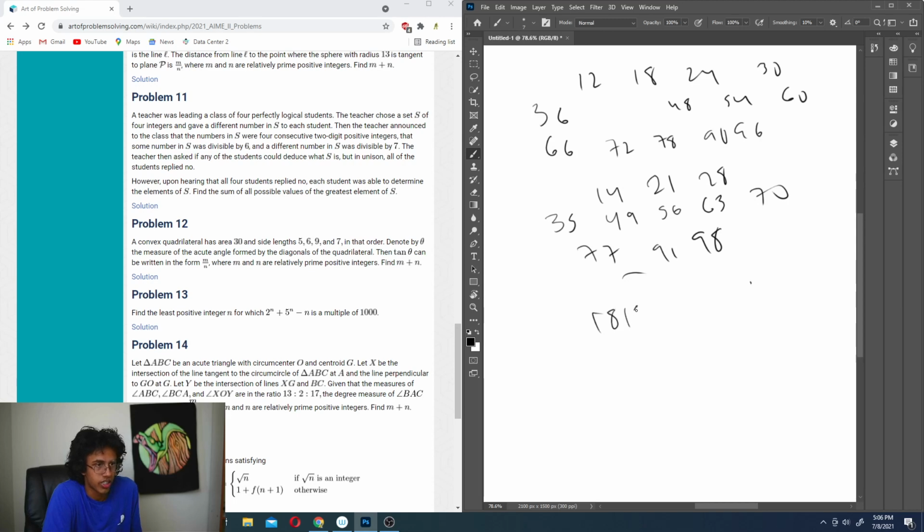18, 19, 20, 21. So if you got 21, you could either be 24 or 14 doesn't work. If you got 19, you know it's this, right? What else could it be? If you got 19, how can you not deduce what it is?